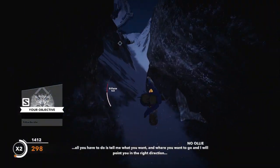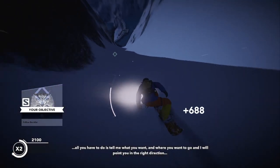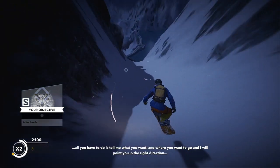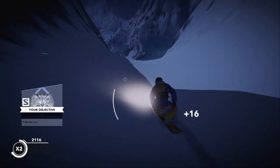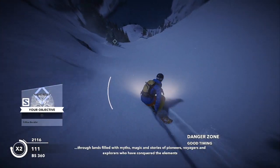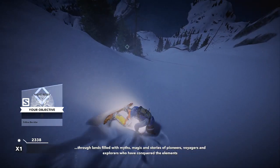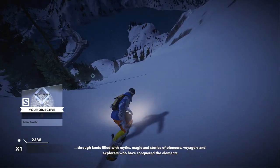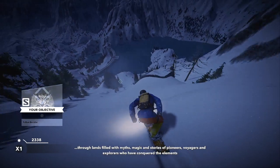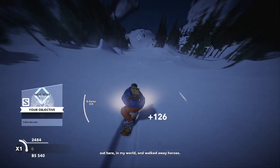All you have to do is to tell me what you want and where you want to go, and I will point you in the right direction. Your lands filled with myths, magic, and stories of pioneers, voyagers and explorers who have conquered the elements out here in my world and walked away heroes.